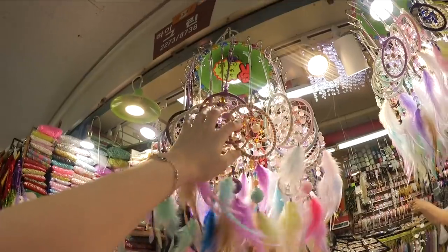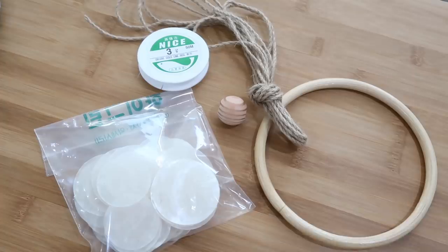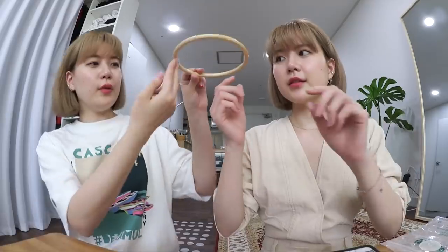Okay. So now we're gonna try creating a silly mobile art. If you go to Dongdaemun, they have this store called Haigurin. And in this store, they actually have all of these DIY materials in one package. So if you just buy that one package and come home and follow this instruction, you can make your own mobile. You need this in order to put all the strings.